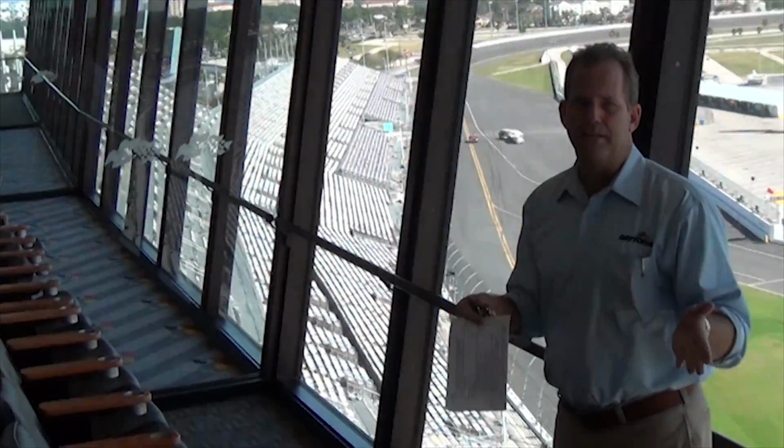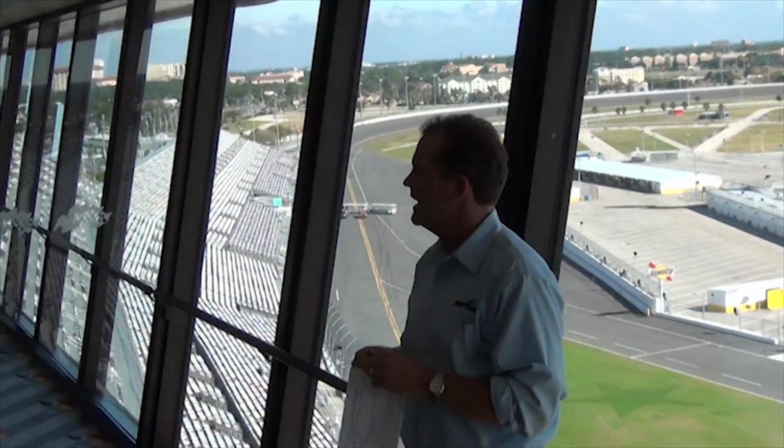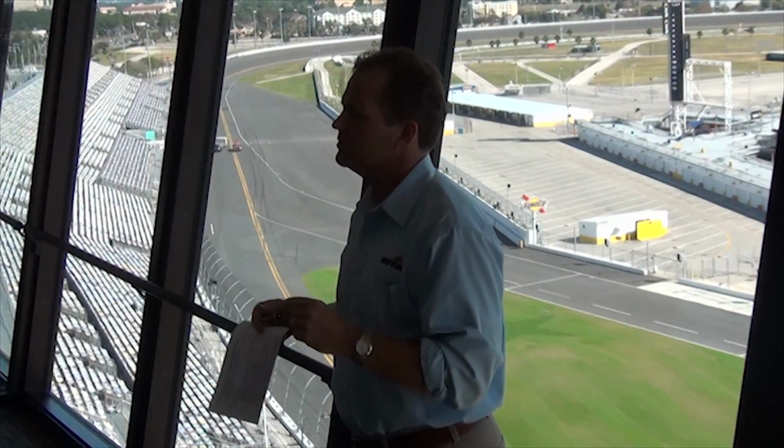This coming weekend, the Audi Club will be here, rents the track for 3 days, Friday, Saturday, Sunday. They'll have several hundred members here that run the full road course that we run for the sports cars.